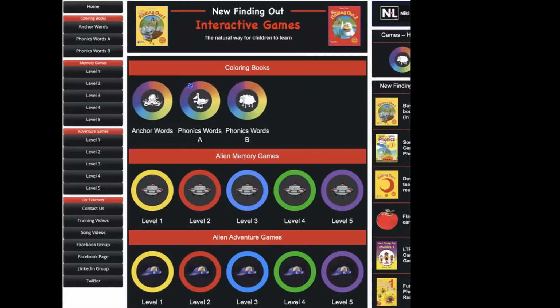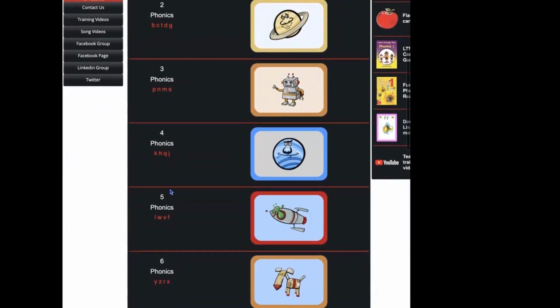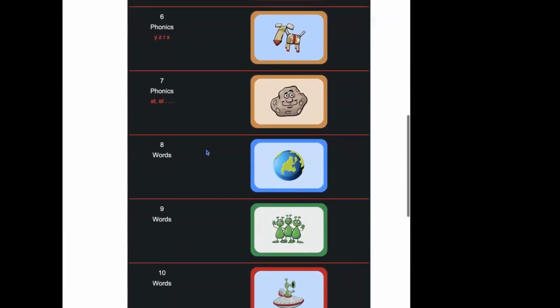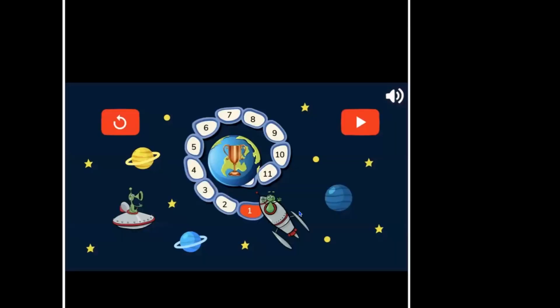Or if we go back, this can also be used with Songs and Games Phonics. So let's say we want to do something with letters. What should we do? Maybe do something a little bit more difficult. Words, perhaps. Basic words. This is the sort of thing they do.